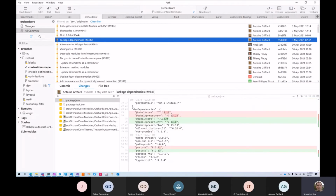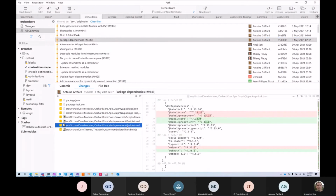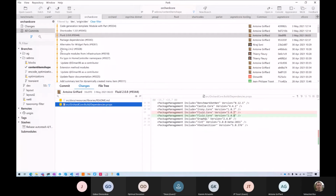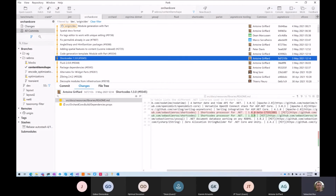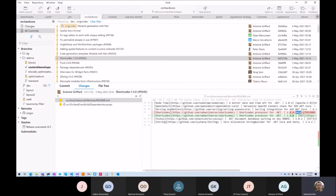Package dependencies, okay. GraphQL, Webpack, update on thread, update of shortcodes because I updated a lot, and it's a big jump. There were some other dependencies before that. Oh, this one, but the doc was not updated.